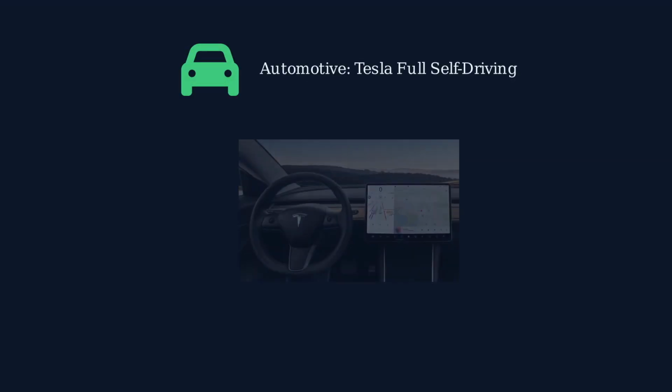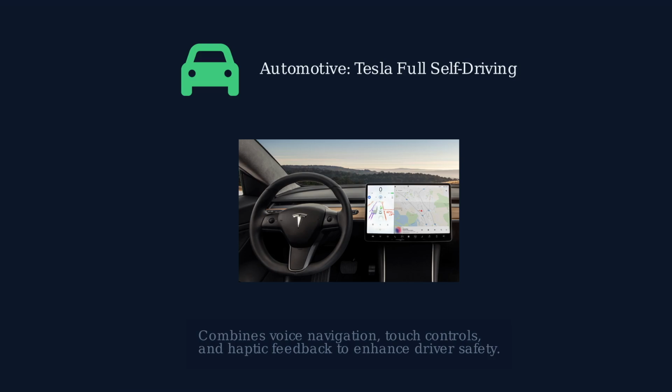In the automotive sector, Tesla's full self-driving system version 12 exemplifies multimodal interaction. The large touchscreen allows touch-based control of navigation and settings, while voice commands enable hands-free operation. Haptic feedback through the steering wheel provides subtle vibrations to alert drivers to hazards or lane changes, creating a safer driving experience. Studies show this multimodal approach reduces accident rates by 15% in semi-autonomous vehicles by allowing drivers to process information through multiple sensory channels simultaneously.